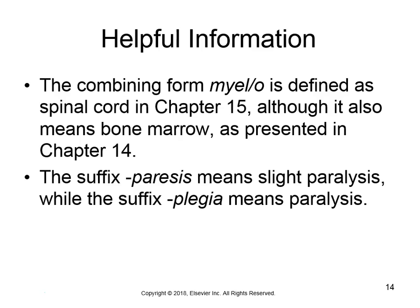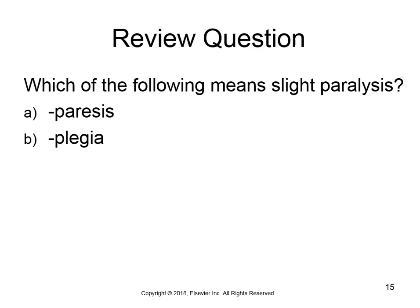As I mentioned before, myelo is one of those tricky ones. In this chapter it means spinal cord, but in that last chapter it meant bone marrow. So just make sure you're looking for the context of what is being said to figure out which it is. And as I just mentioned, paresis versus plegia indicates really a level of severity in the injury that the person might have suffered. All right, so which one of these means slight paralysis? Definitely A.